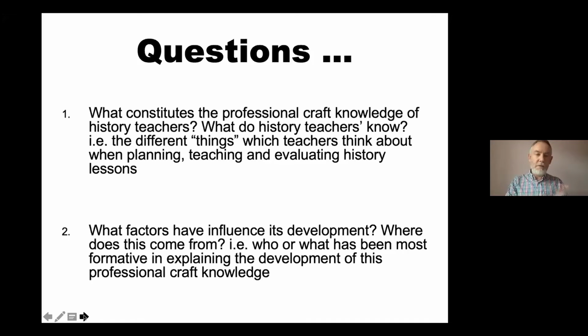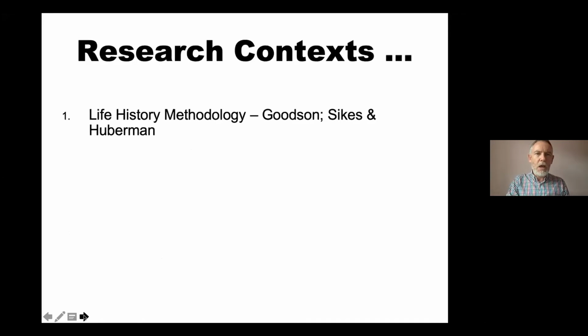Now, that's manifested in different projects over the years. The different influences on my work are, first of all, that the approach I've often adopted is very similar to life history methodology. So it's using narrative inquiry, getting participants to reflect and share their experiences, sometimes reflecting back over a significant period in an interview, or longitudinally, where I return to interview the same person with the same threads at different points in their career. So Goodson, Sykes, and Huberman provide that methodological approach to what it is that I'm working on.